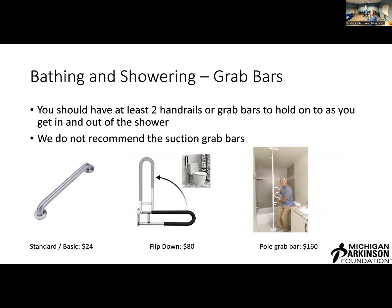The suction cupped or other removable grab bars are really not recommended. I've had a lot of patients that have used those and ended up falling because they don't stick very well. The basic grab bar comes in 2 diameters, and that's what you see here on your left side. And then the flip down bar typically goes on the wall behind the toilet.